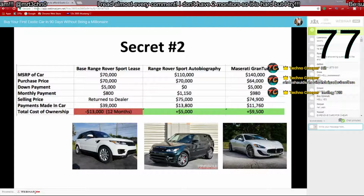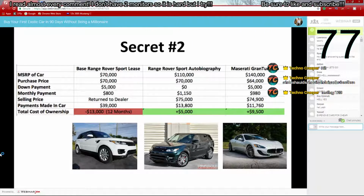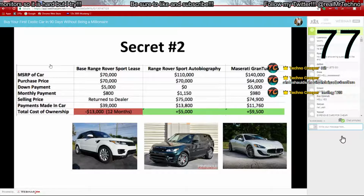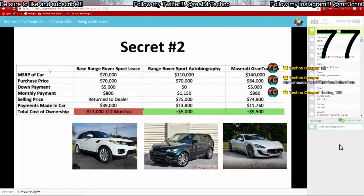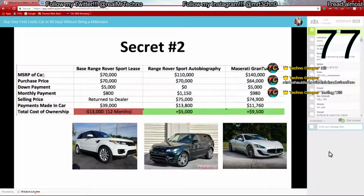Now, I wanted to do this for you as we segment into the next kind of thing because I've always said that exotic cars have obviously even more leverage than luxury cars. But since I wanted to offer this example of Range Rover next to Range Rover Autobiography, I wanted you to take a look at this chart right here that I've created. It's a very simple chart and it shows you 3 essential cars.